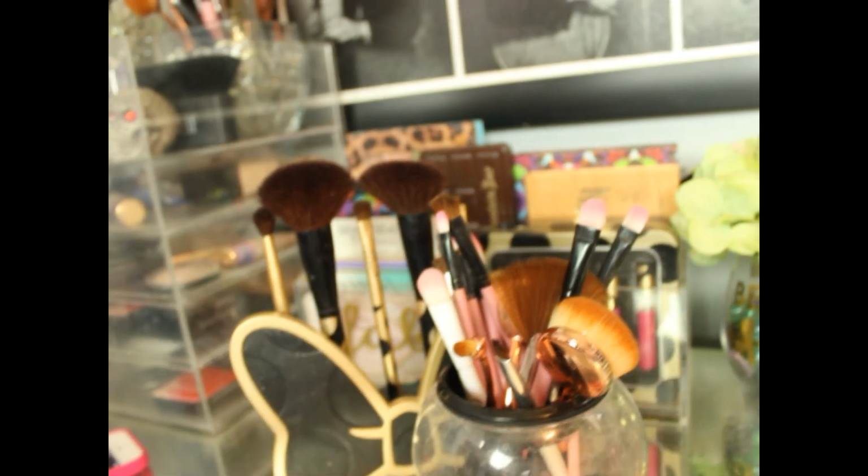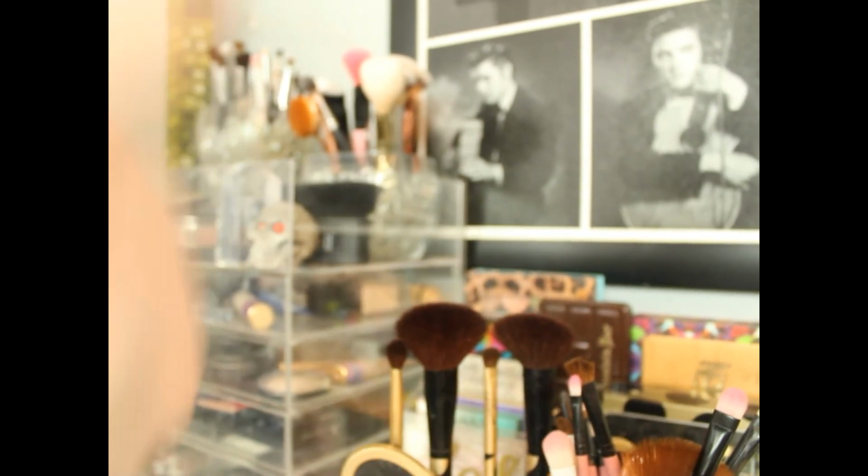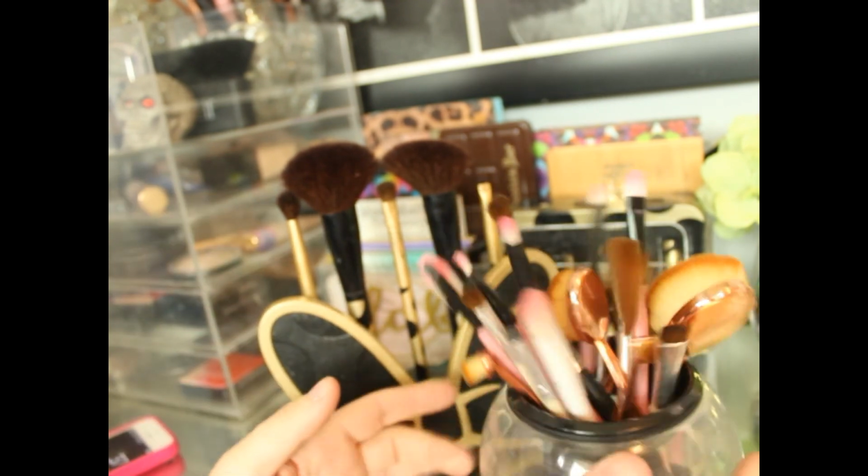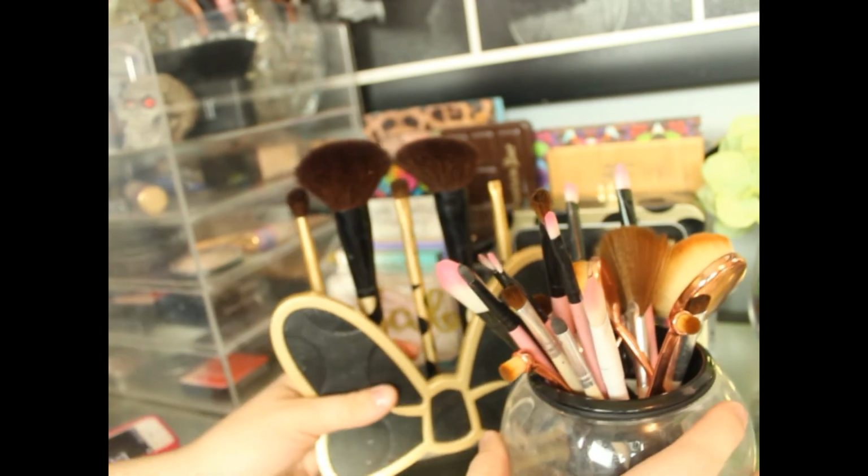And my little collection up here looks so much neater. I know it's out of focus so you can't see, but it does, especially my eye brushes. It was just so full and overflowing. So yeah, I really needed to cut that down, so that was the majority of what I got rid of. But I'm really, really excited and happy about this.